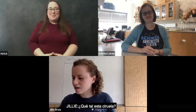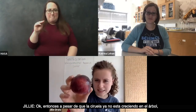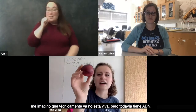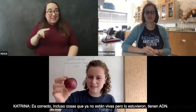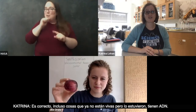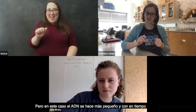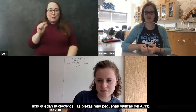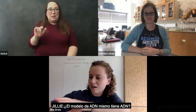Okay. How about this plum? Does this plum have DNA? That plum does have DNA in it. Okay, so even though the plum has been picked off the tree and is no longer growing, I guess technically no longer alive, it still has DNA. That's correct. Even things that were once alive but are not alive anymore still have DNA in them. Though it's important to note that that DNA would get into smaller and smaller pieces over time until it eventually broke down into the single nucleotides. Right. All right, so this is kind of a trick, but I think you could do this.